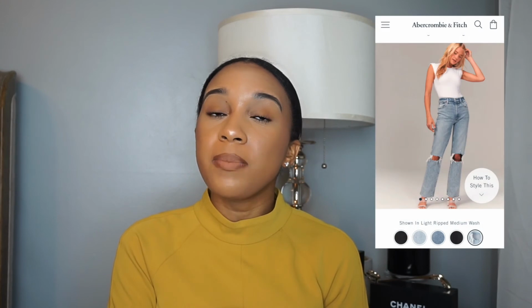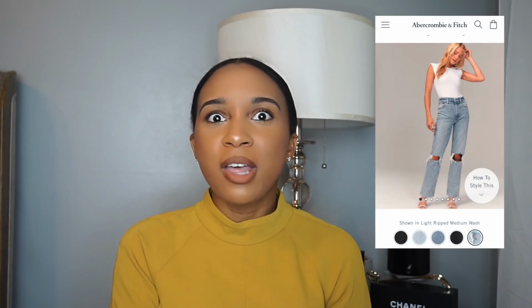So next, I want a pair of jeans from Abercrombie, because they are killing it. And I hear so many great things about Abercrombie jeans. So I just really want a pair, specifically the 90s straight leg jeans, because I see them everywhere.